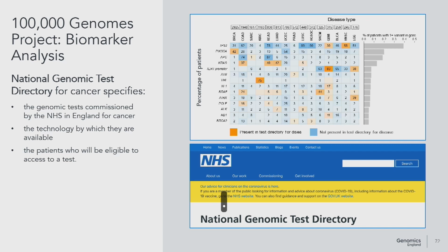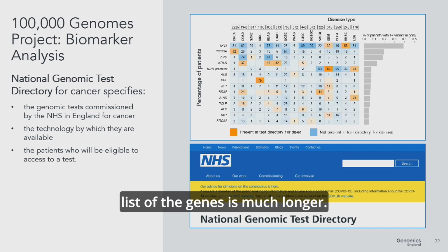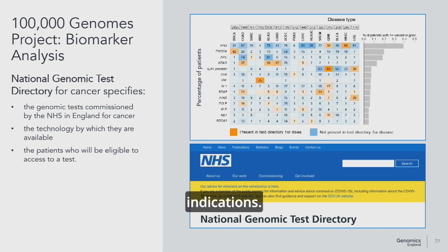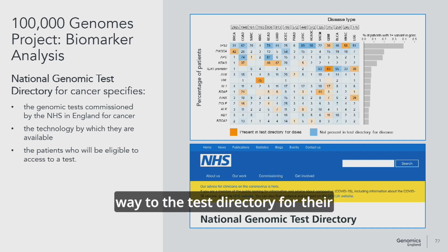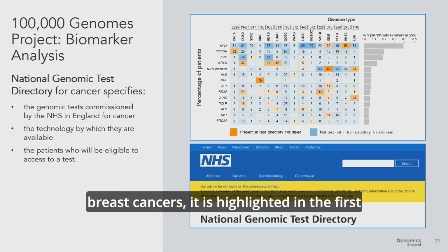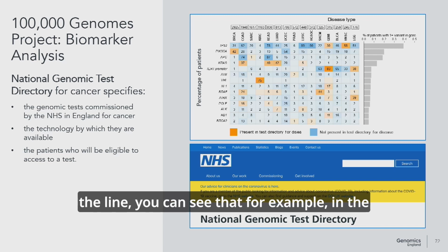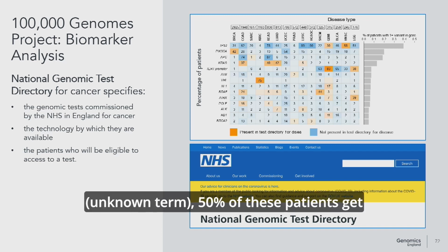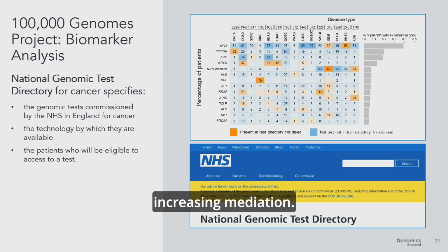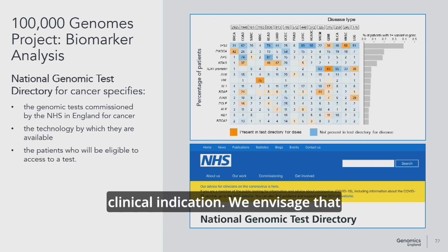So for example, PIK3CA finally made its way to the test directory for the breast cancers. It's highlighted in the first column with the orange color. But if you go along the line, you can see that, for example, in the middle, in patients with endometrial carcinoma, 50% of these patients have PIK3CA mutations. The PIK3CA inhibitor is still not approved for this clinical indication, but we envisage that with the expansion of clinical indications for this treatment, our test directory will also get expanded. So there is a lot coming in the future here.